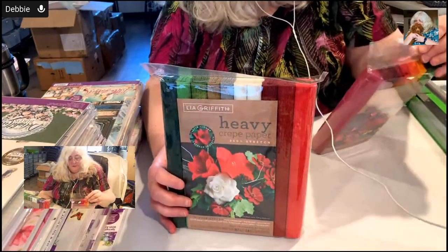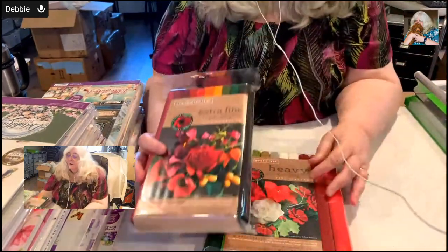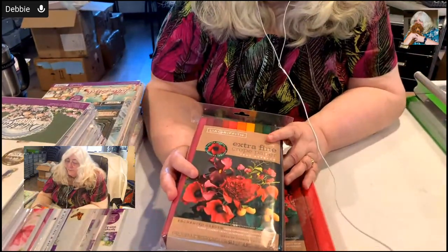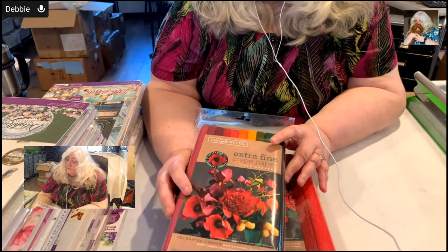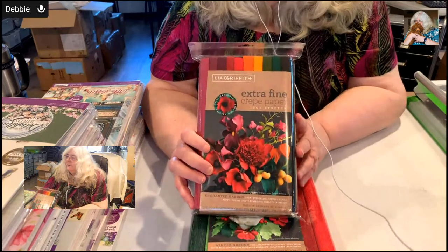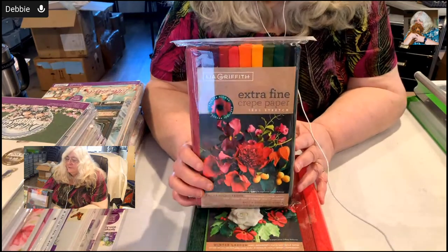This one is extra fine crepe paper. It has 130% stretch, which means you still have the ability with this paper to be able to flex your flower petals and pull things into different shapes.